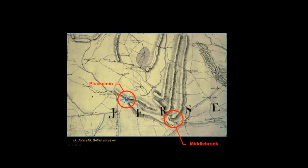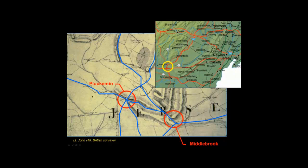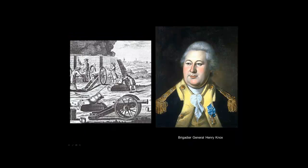The little town of Pluckemin was at the hub of a network of roads rated by British spies as excellent. As seen on this map, surveyed by British Lieutenant John Hill, these roads could handle the heavy weight of cannon and their accompanying ammunition. Even today, the village is at the junction of Interstates 287 and 78, and State Routes 202 and 206. In part because of this advantage, Washington also decided to locate the field arm of the Military Stores Department at Pluckemin that winter.